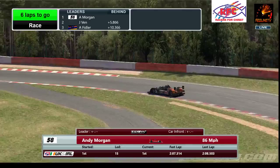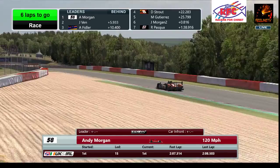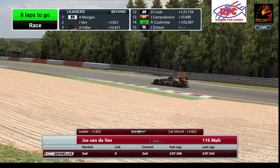Andy Morgan started on the pole position today. He's led 15 laps and he's running in the lead. Running in second place in the HPD class is his teammate Joseph Vandeven, who started second and is currently running in second place.